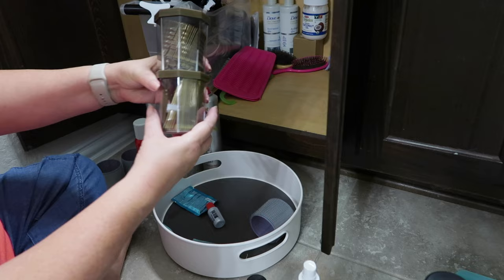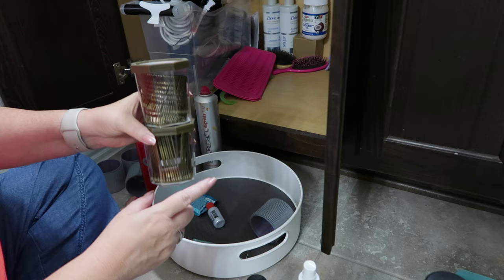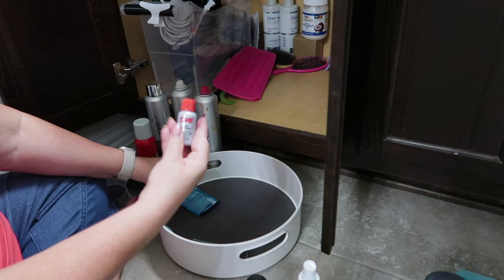And here's a bunch of bobby pins from the wedding. I will be saving these because you never know when you're gonna need a bobby pin, right? These are Velcro rollers that I use on occasion. It's another thing of chi oil.